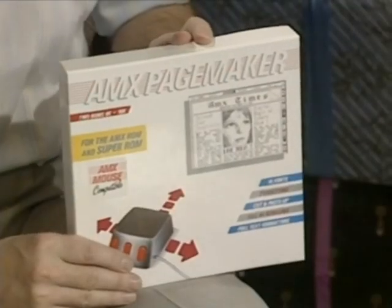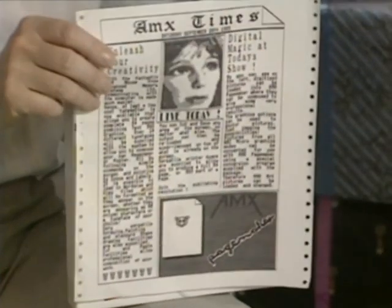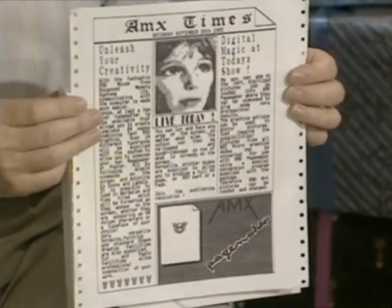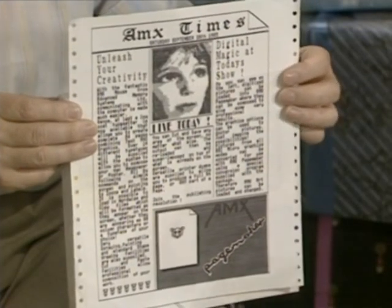Be quiet, cats. AMX have brought out another thing called PageMaker, and that enables you to take bits of text and move them around and generate something that looks like a newspaper. It's very much like the Macintosh software, but this one only costs £50, available for the BBC micro. But you do need the mouse.